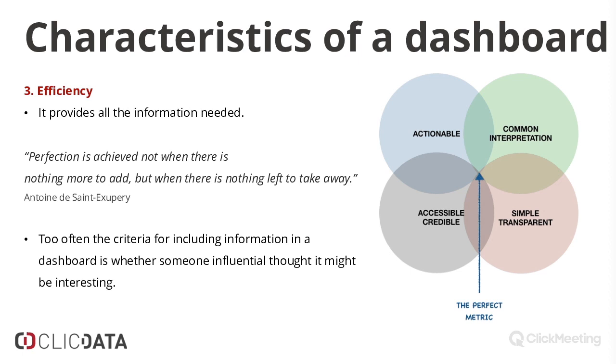Actionable. My first strategy to define actionable and insightful KPIs is to understand the needs and the objective of the business activity. Common interpretation refers to the fact that all end users should know and understand the KPI's definition. This can be tackled by adding a legend or a reference link pointing to the definitions on your dashboard.